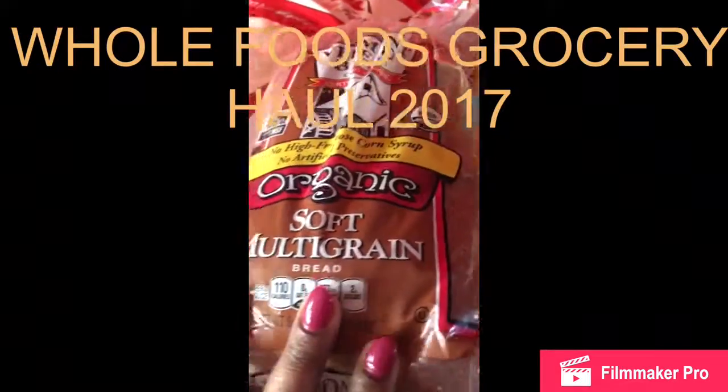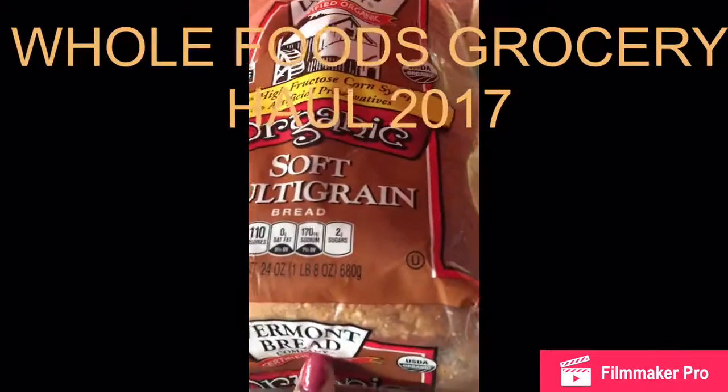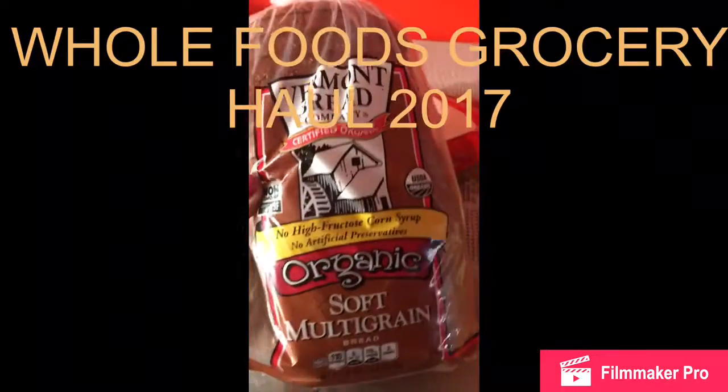So over here is my organic bread. It's soft multi-grain. I love this bread. So this is our favorite bread right now.